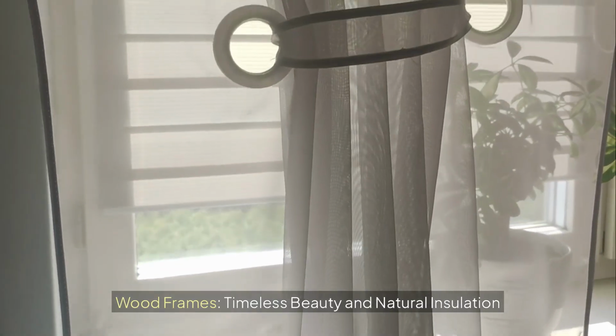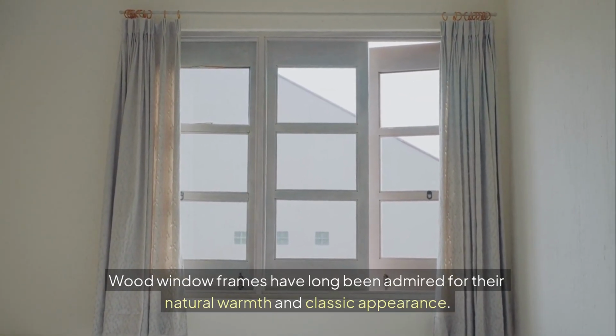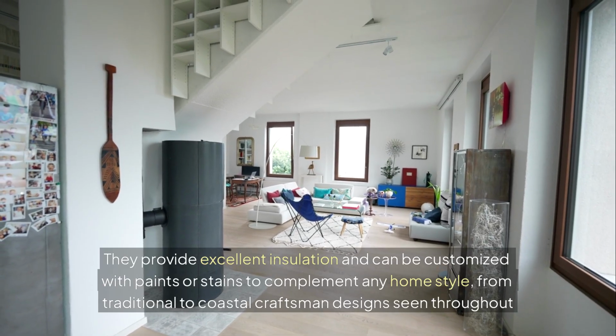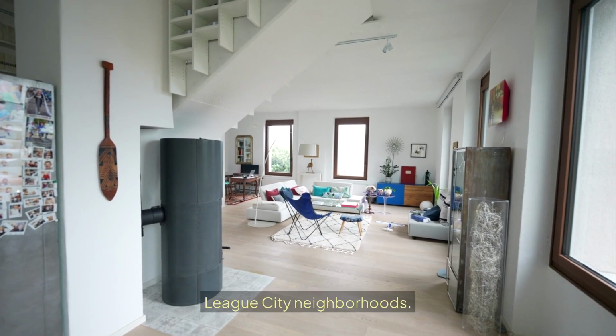Wood frames: timeless beauty and natural insulation. Wood window frames have long been admired for their natural warmth and classic appearance. They provide excellent insulation and can be customized with paints or stains to complement any home style, from traditional to coastal craftsman designs seen throughout League City neighborhoods.